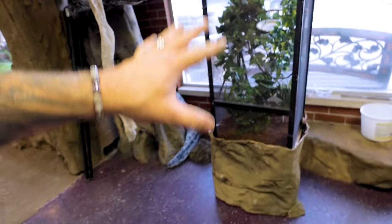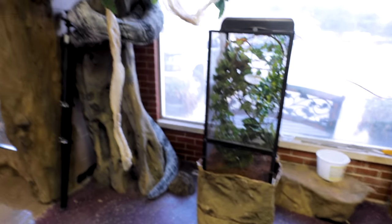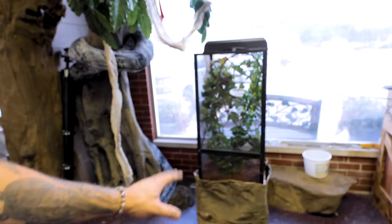Just like that, we have a little makeshift stand. It's not perfect by any stretch, but it's better than just putting it up on a table or something like that. Kind of fits the decor a little bit. So hopefully these babies will do well for us. 23 babies in there. We've definitely seen them eating, but baby Jacksons can be a little tricky. So I'm a little nervous about it, but hey, we're gonna keep an eye on them and do the best we possibly can. And now it looks pretty cool over here.